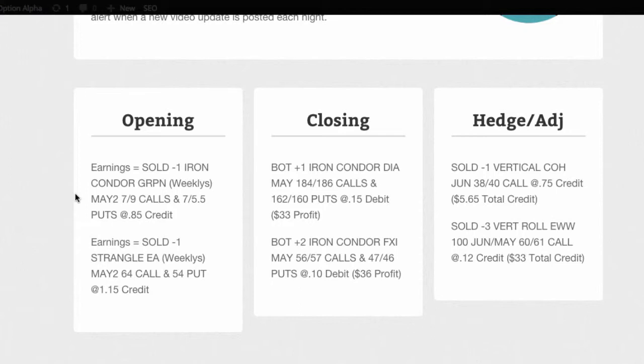Didn't have a chance to get into a position in Herbalife, which is okay, because actually the pricing wasn't that great. We were trying to stretch a little bit for pricing, and I just don't think it would have been a good position, taking in a very small premium. We didn't get filled, so Herbalife is really the only one on our radar that we didn't get filled on today that we would have liked to, but it's okay.